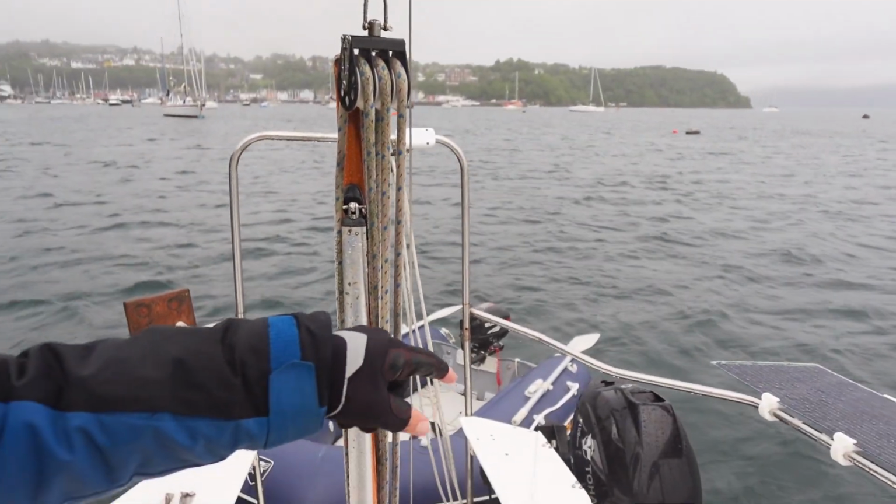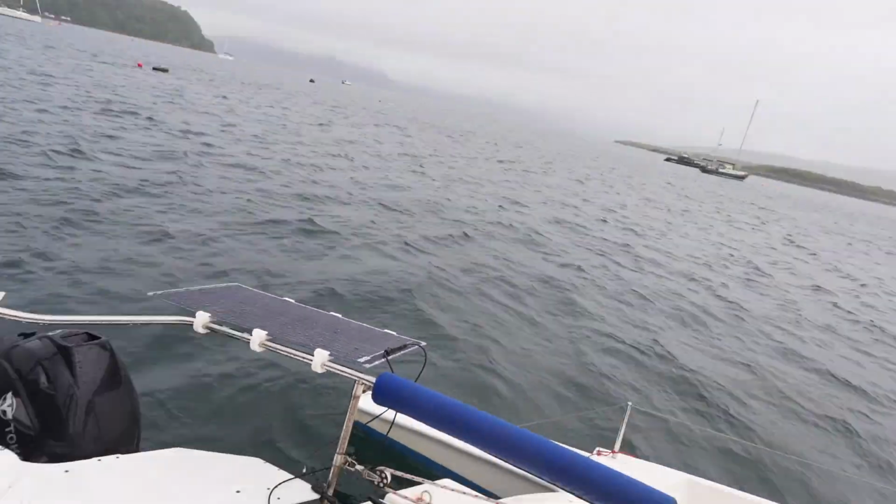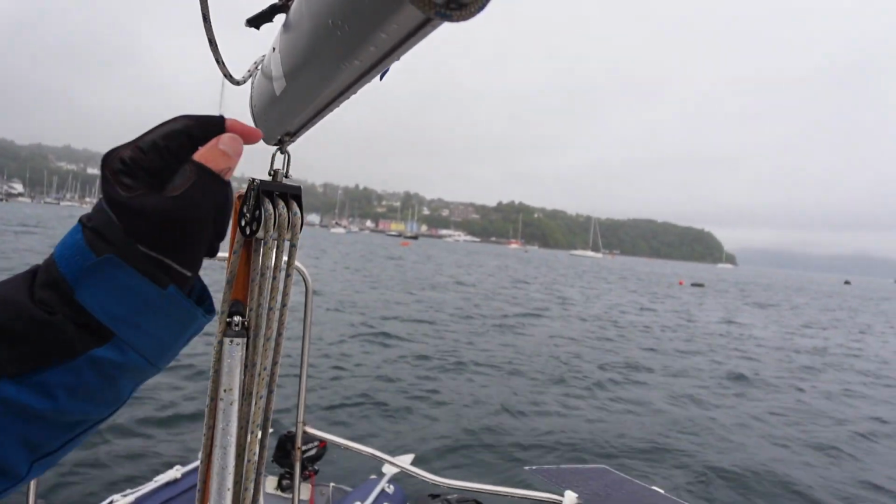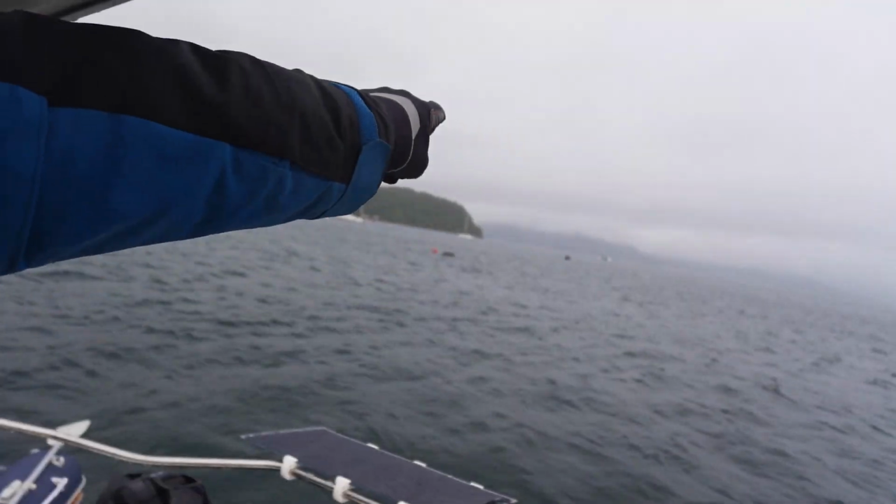So yeah, right, I'm going to get cracking, drop the outboard in, start it up, and then slip the mooring line and head off. £17 a night here, not too bad. But yeah, let's get cracking out there and left.